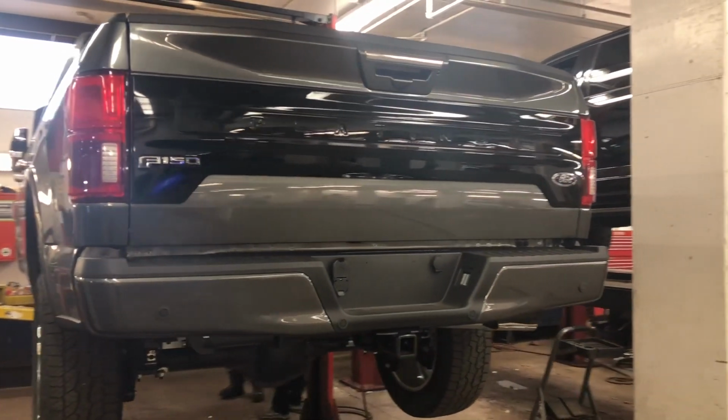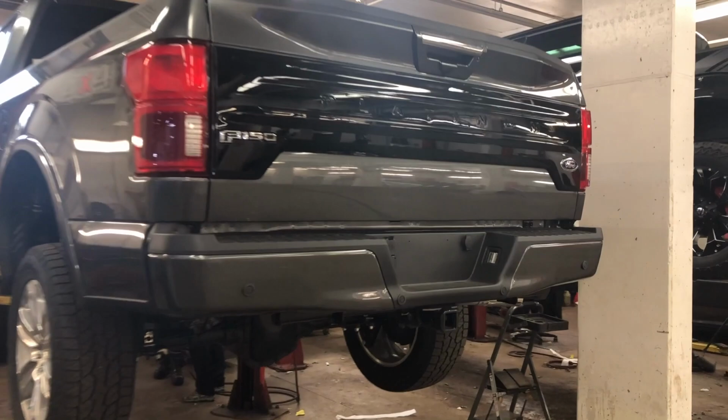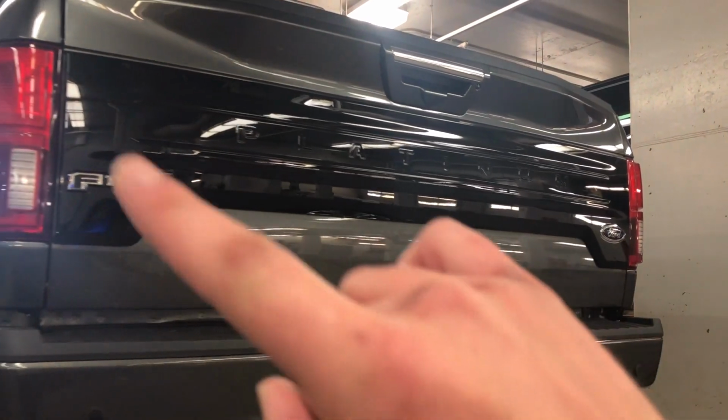So as you can see, we've got the tailgate back from the body shop. A little bit more details to do on that, but I think the paintwork came out really good. As you're gonna see the word Platinum there. We actually have some custom decals coming that'll be chrome, and that'll again tie in with the rest of the body there a little bit better.